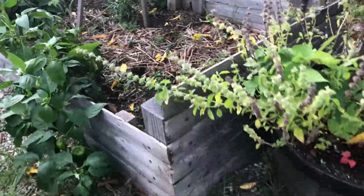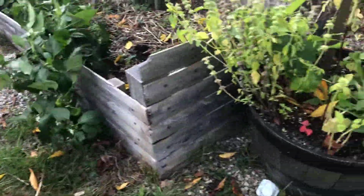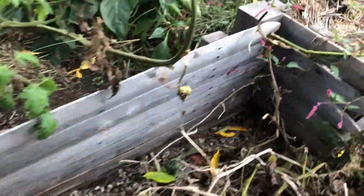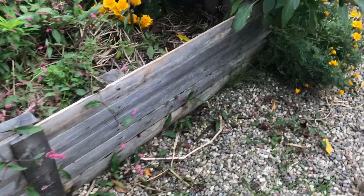So you can see these raised beds that I grow in. They're just reclaimed fence. So I had some fence that was damaged a few years back that I saved, and I made my raised bed out of them.